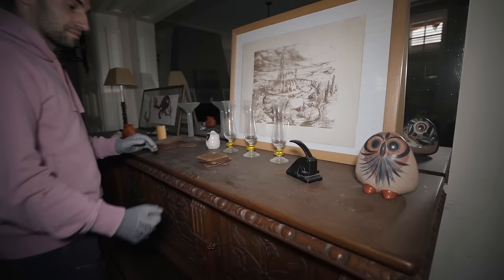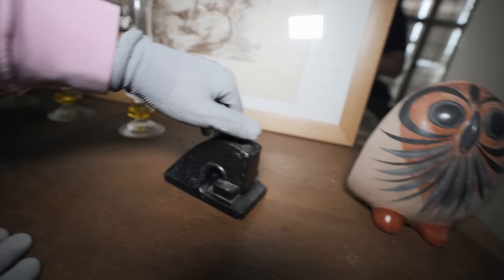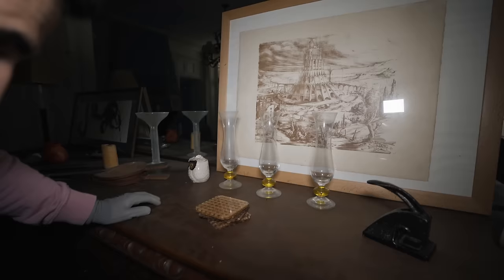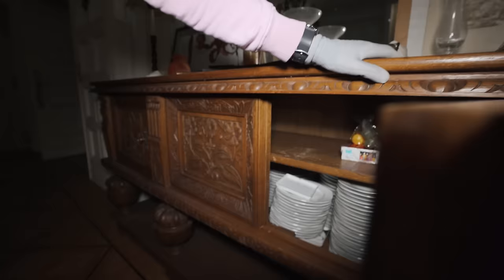All the decorations. A small drawing. What is it? It's a stamp, right? You can tell the items are definitely more modern than the antiques we normally find. But it's always nice to have a variety of places.